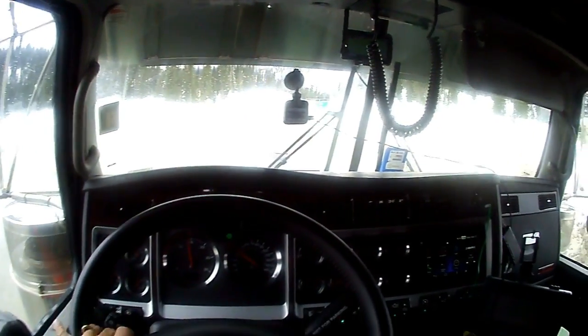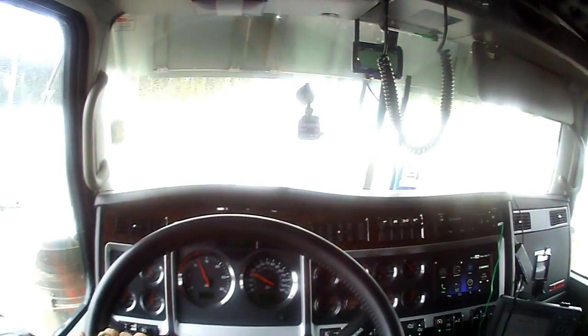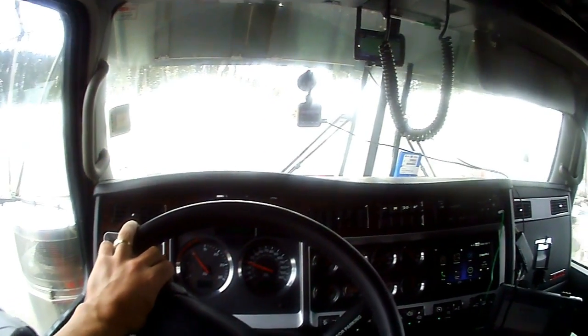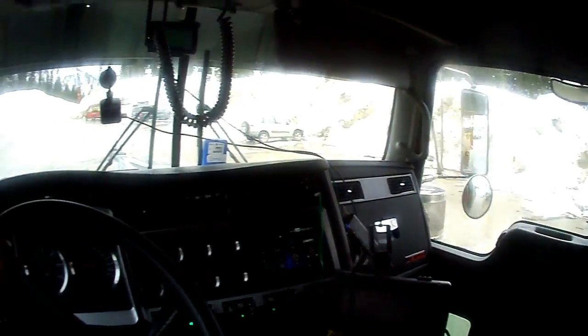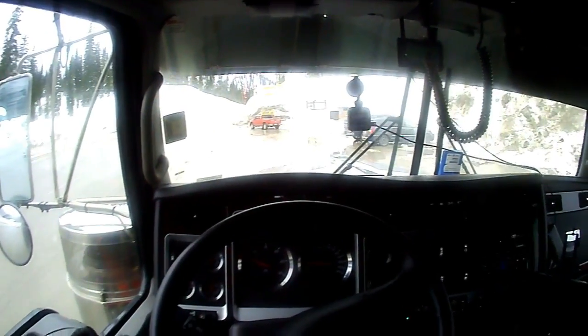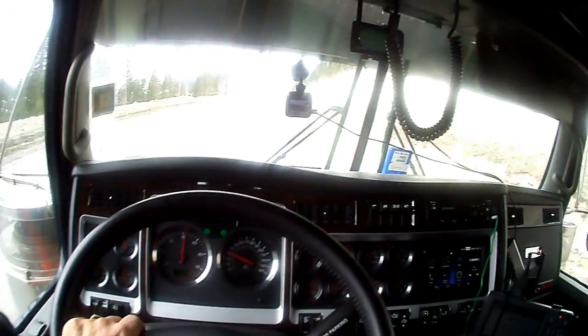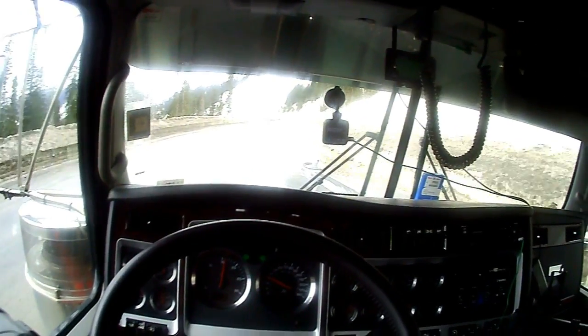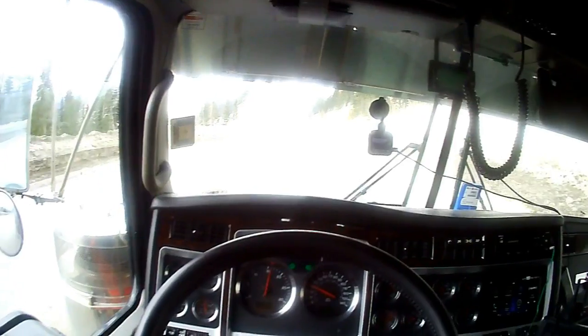So here's our brake check here. We're going to pull in here and look things over and make sure everything's okay for the downhill slide. So basically we're going down. It's an 8% grade, and it's a long one, and so basically we're just using the same gear going down as we did going up.